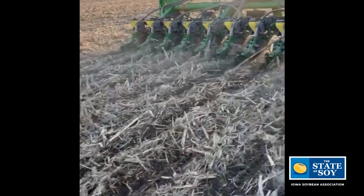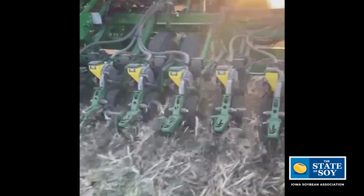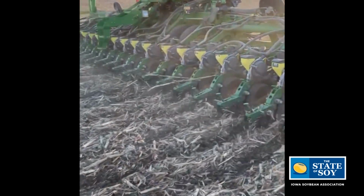So inevitably that tillage pass does affect your ability with the planter to achieve strong seed to soil contact, to achieve uniform depth placement, and ultimately to achieve that uniform picket fence stand that needs to be gotten in order to get the kind of yields that we're looking for.